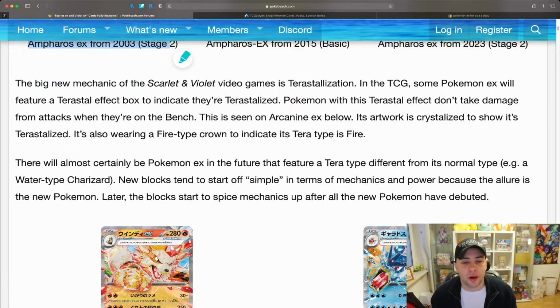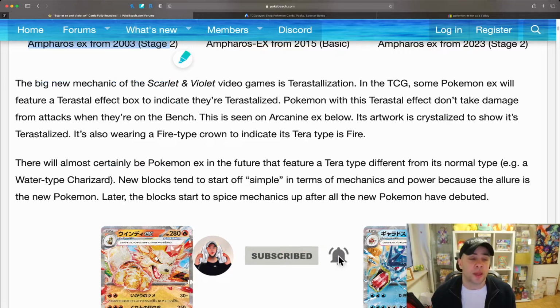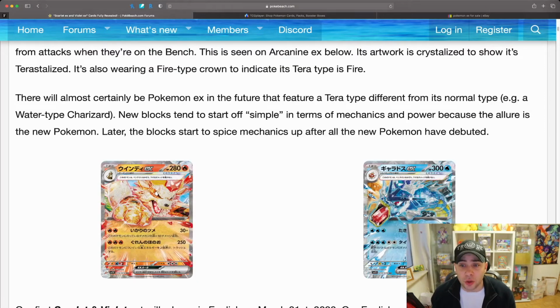Now, a lot of people are also talking about this, and I feel like I need to mention it because if you play the game, it is pretty big, right? So the big new mechanic of Scarlet and Violet video games is terastallization, and in the TCG some Pokemon EX will feature a terastal effect box to indicate they're terastallized. Pokemon with this terastal effect don't take damage from attacks when they're on the bench. This is seen on the Arcanine EX below. Its artwork is crystallized to show it's terastallized. It's also wearing a fire-type crown to indicate its Terra type is fire.